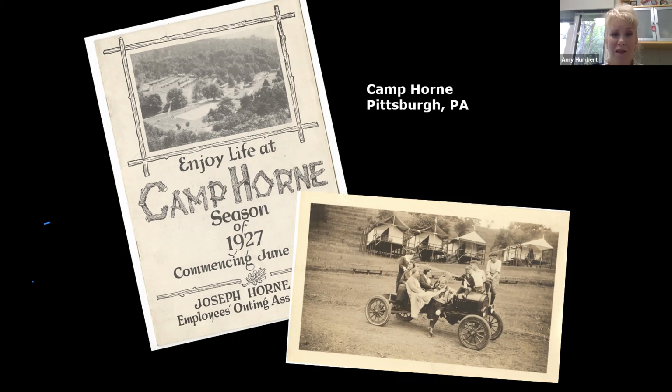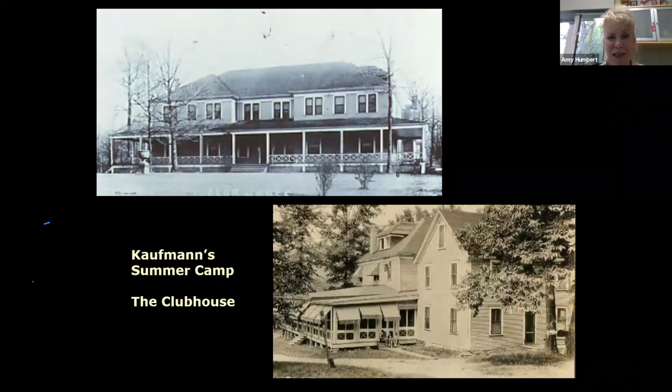They were often accessible by train, but not always, but train travel certainly made them easy and economical for most people to access them. In this case, the Kaufmans were able to find property that had at one time been a Masonic camp. And when they bought it in 1916, it was not pristine wilderness. It came with a lodge, which is what you see in the upper photo. Actually, the bottom photo is the same lodge, but it's a different view of it, so the building looks a little bit different.